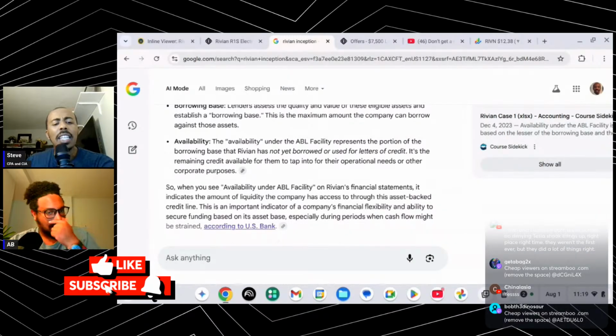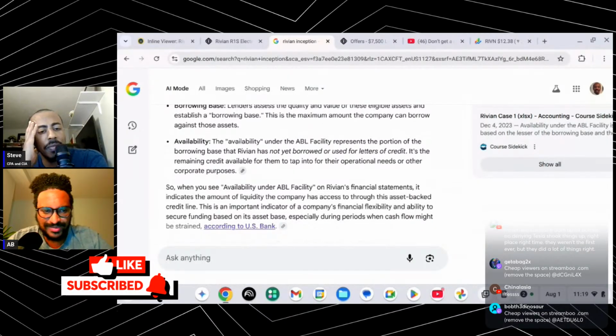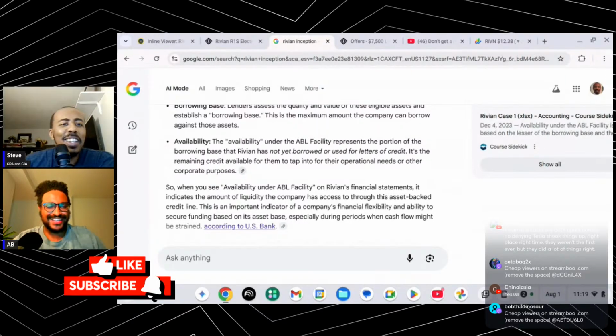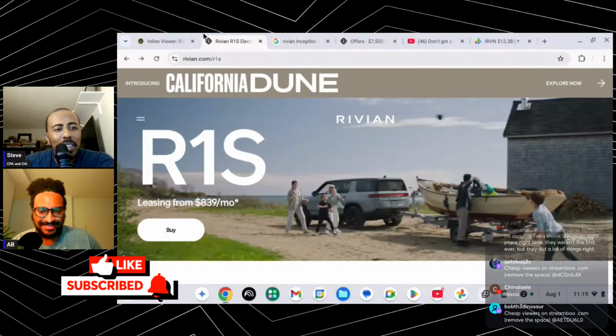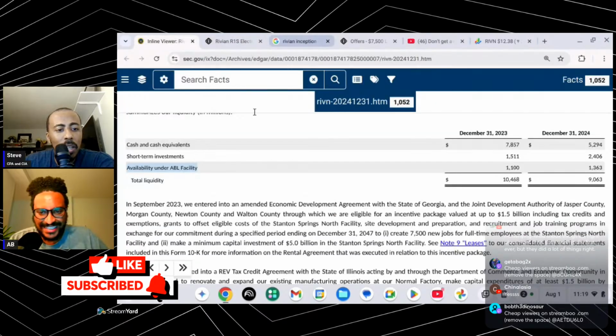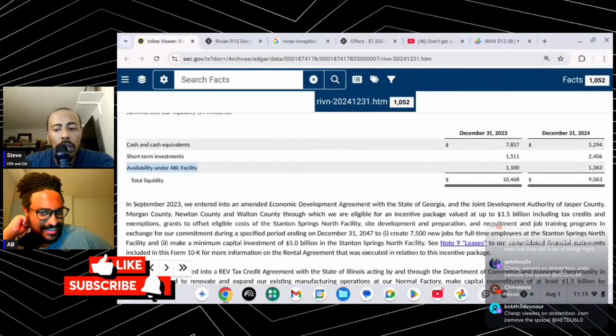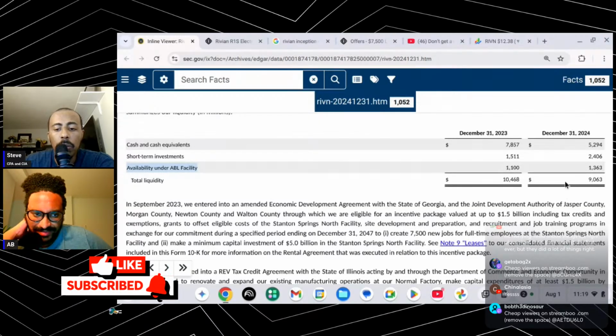Right. It's essentially like their credit limit. Right. They got, I've never seen that, billion though. That's not bad. It's not bad at all. 1.3, 1.1 actually, on the right hand side. Oh, 1.3. Yeah, you're right. Oh, so it dropped. So they got $9 billion right now available. Okay.